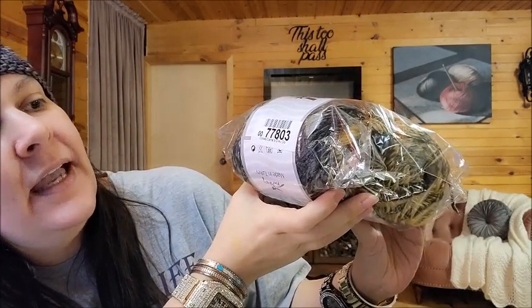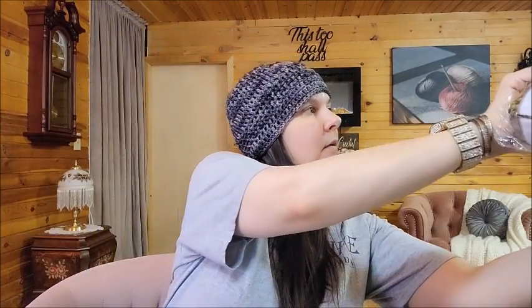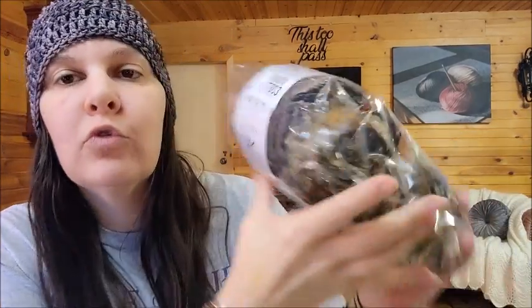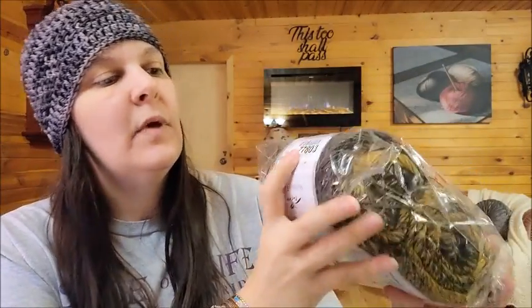77803. This is their Cakes Camaro. Olivia, is that right? Camaro. Gray. Some of these names I just don't know how to pronounce. So anyways, if you type in that number, it'll bring up lots of colors of this yarn. It was one of their new ones. At the time when I bought this, it was new. So let's look at it.